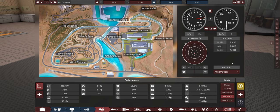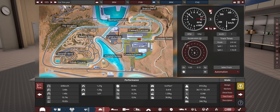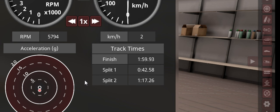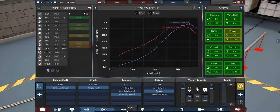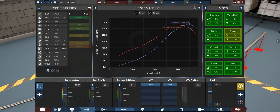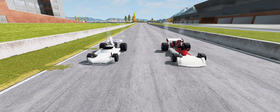I'm noticing we are getting oversteer now. Let's reduce that front camber then. Let's see how it goes around here. Ooh, it's faster! Spicy meatball! So let's undo this whole engine bodge job I did. And our time now is exactly the same. Good! Oh my god, I'm going deaf!